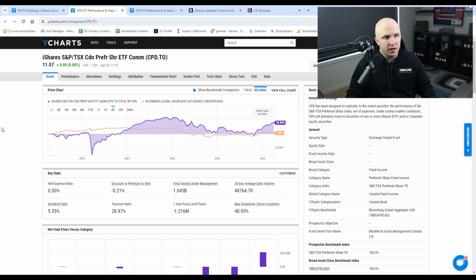Let's look at the preferred share ETF. We can see that it traded around flat up until the pandemic, and then we can see that it lost value. And that is one of the important things to note about preferred shares. They can still be pretty volatile. They're still equities. They're different structures. And in terms of the totem pole, you're a little bit higher with preferred shares.